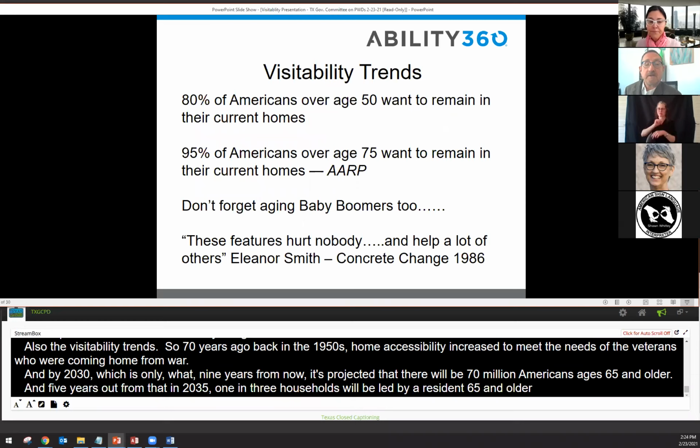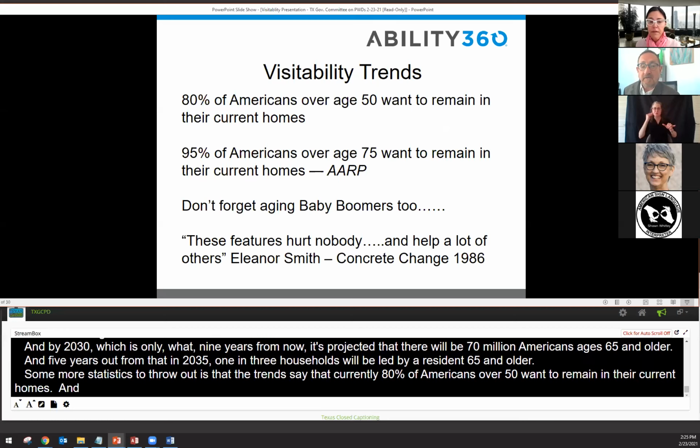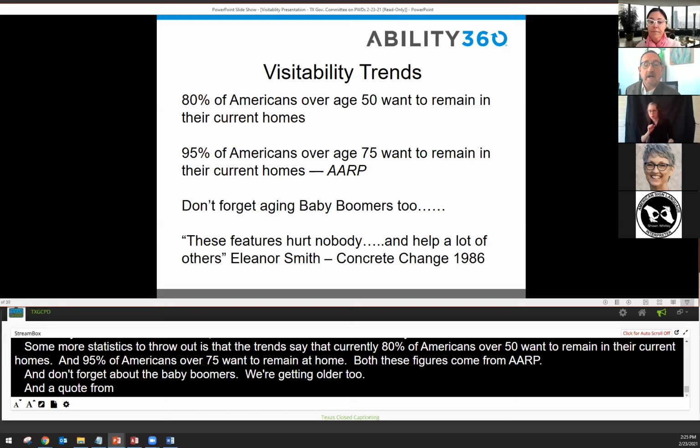Some more statistics: the trends say that currently 80% of Americans over 50 want to remain in their current homes. And 95% of Americans over 75 want to remain at home. Both these figures come from AARP. And don't forget about the baby boomers. We're getting older too. And a quote from Eleanor Smith, from Concrete Change back in 1986: "These features hurt nobody, but they help a lot of others."